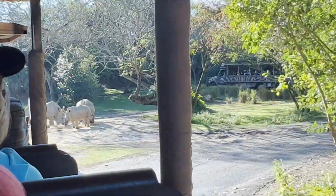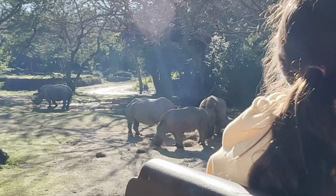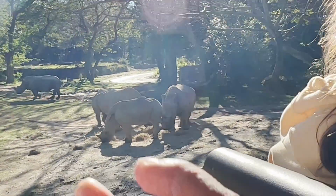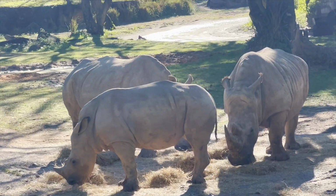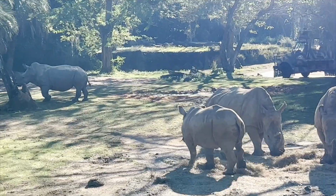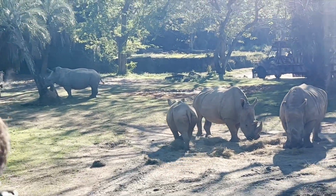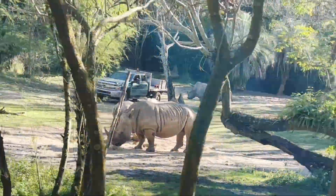Smells like these are white rhino. The little baby rhino's name is Ranger, and he's over a year old. Now, an adult white rhino can weigh about 5,500 pounds, and they can charge at 35 miles per hour. Their skin is 2 inches thick, like a layer of armor.